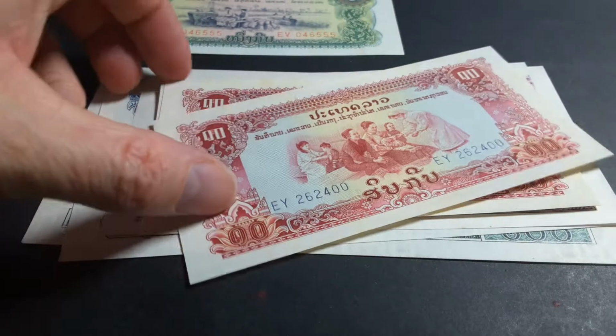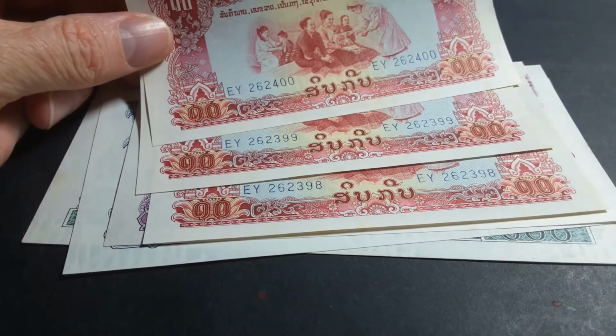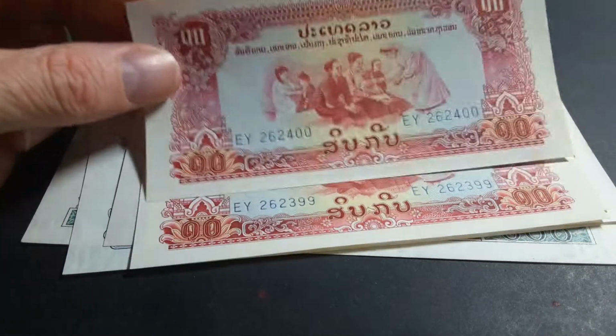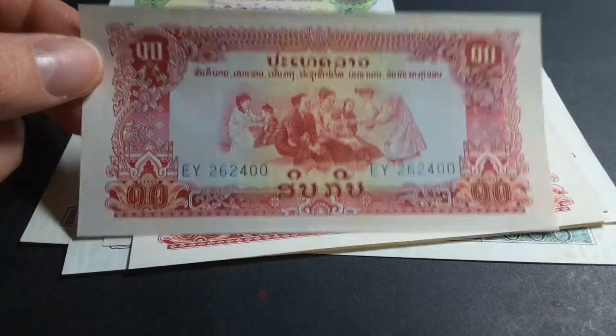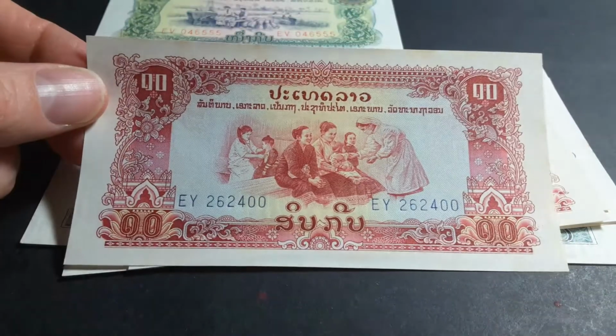Okay, so here we have the 10 kip. I have a sequence of 3, so it's 400, 399, 398. And you can still get these readily on eBay. Their watermarks turn a bit yellow. And as you can see, beautiful.